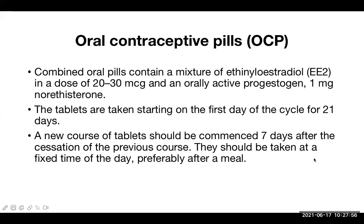Now, let's talk about one of the major parts of today's lecture, that is the oral contraceptive pill, also known as hormonal contraceptive. These are one of the most commonly used methods of family planning or contraception all over the world. And this is taken by the female.